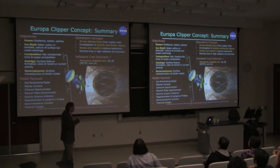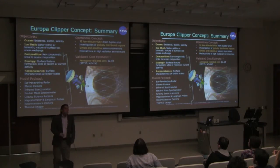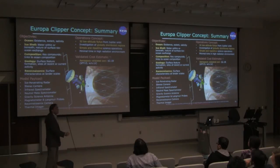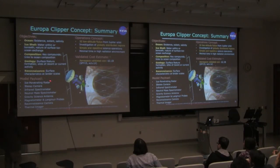It's expensive to go into orbit around Europa like we originally wanted to do. It's about half the cost to be in orbit around Jupiter and make lots of flybys. This is what Galileo did somewhat, though with only a dozen flybys. It's what the Cassini mission has done at Titan with 100 flybys. We're really starting to understand Titan well. It would get objectives of the ocean, ice shell, composition, geology, and it would do reconnaissance for a future follow-up lander mission. This shows the model payload that we've been working with.